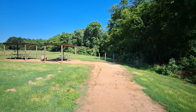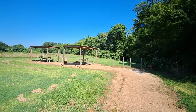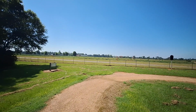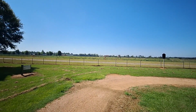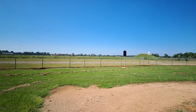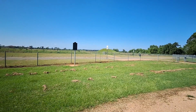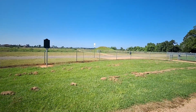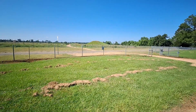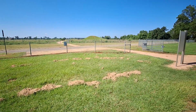They got a nice little area here where you can sit down and take a break in the shade. See a historical marker over there. Let's go see what it says. Very historic place out here. Very well done. Come and bring the family, bring the kids, and have a great time out here, learning about Texas and United States history.